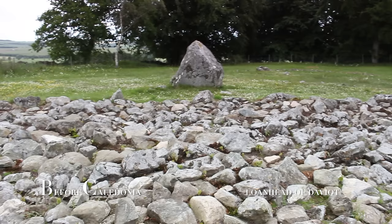The Mither Tap, a hill which resembles a female breast, can be seen in the distance. This hill is part of Bennachie and was probably a key component in the placement of the circle. Closer inspection of the stones reveals possible male-female symbolism.